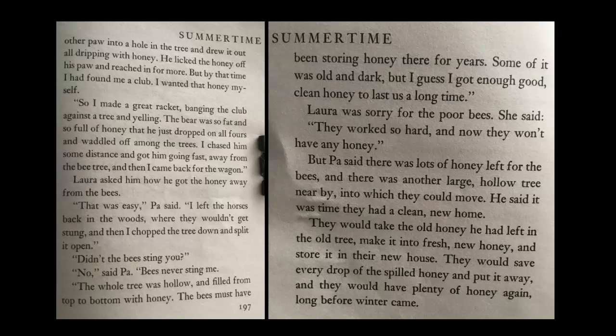She said, "They worked so hard, and now they won't have any honey." But Pa said there was lots of honey left for the bees, and there was another large hollow tree nearby, into which they could move. He said it was time they had a clean new home. They would take the old honey he had left in the old tree and make it into fresh new honey, and store it in their new house. They would save every drop of the spilled honey and put it away, and they would have plenty of honey again before winter came.